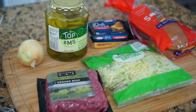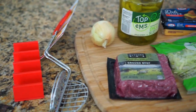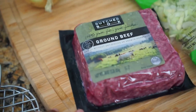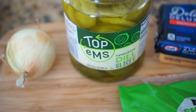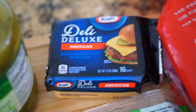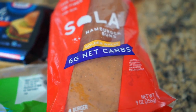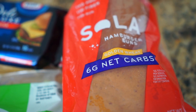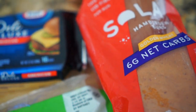Okay, you guys, so from the video, this is what it looks like we need. I'm just gonna go over it really quick. We have our ground beef. We also have some onion, some dill pickles, some shredded lettuce, some sliced cheese, and then this is what's gonna make this low carb. Instead of using regular hamburger buns, I'm gonna be using some low carb hamburger buns from Sola. They are 6 net carbs per serving.